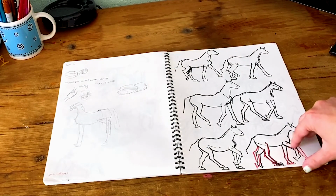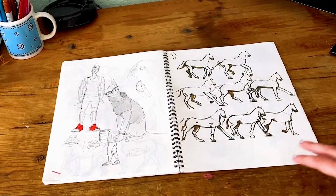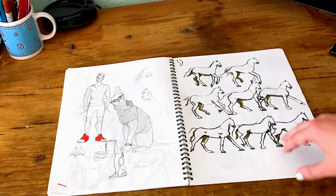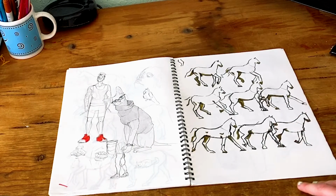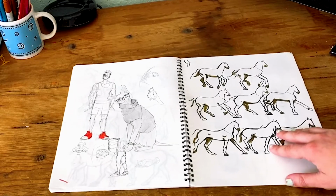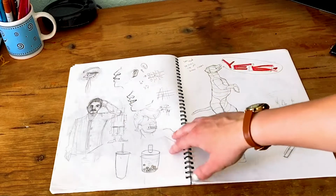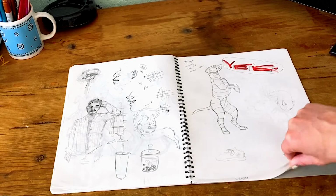More of Muybridge studies. More Muybridge. There's a lot of animals in this sketchbook, I'm realizing. Probably because of animal class, which I didn't have to take for my major, but I signed up for it because I thought it looked super fun, and I love Marshall Vandroff, and it was very fun. Yikes. Okay. There's that.